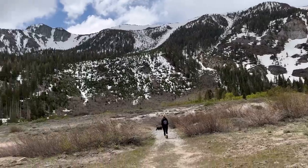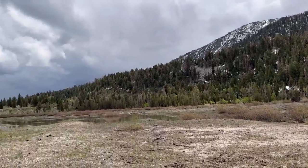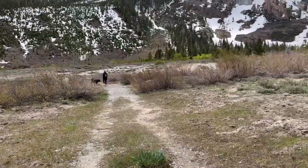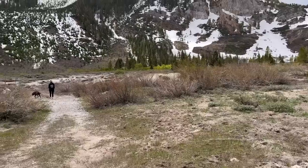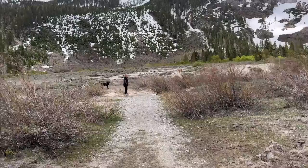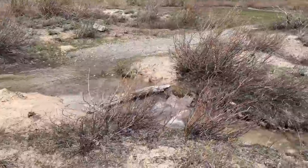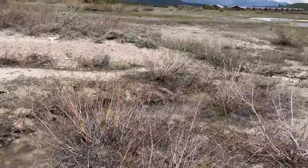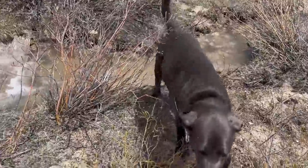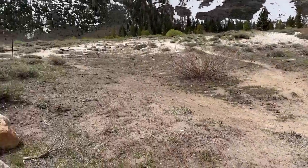Really nice day out. It's pretty cold, in the low 50s right now. I mean, we're in the middle of June, guys, almost to the middle of June, and it feels like spring is just kind of starting. Water's running, guys.